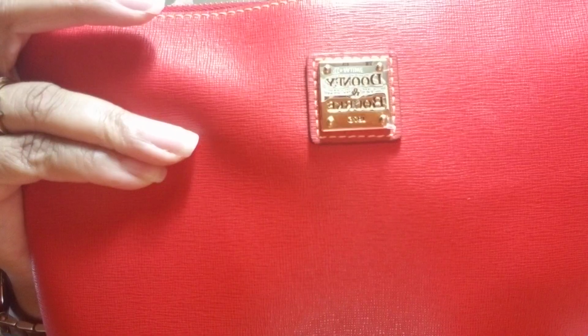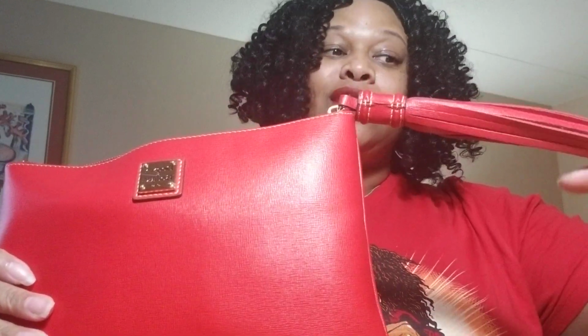It is the Dooney and Burke extra large Carrington. It has the exaggerated tassel that I am going to figure out either how to remove, or I'm going to just trim it down so that it is not so awkward. But here is what is in my catch-all.